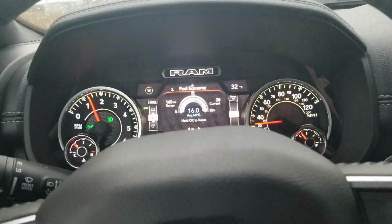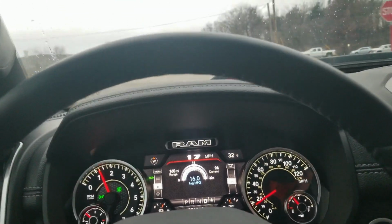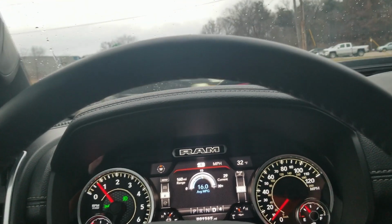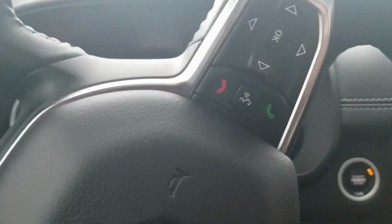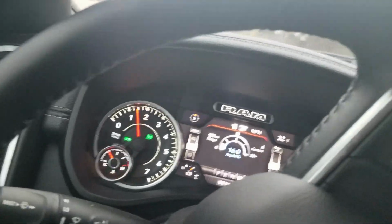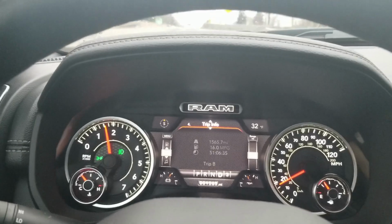All right, guys, we're in the Ram. That Duramax actually had a 323 rear axle ratio, is it 323? So I was a little off there, it wasn't 321. But here we go, I'm gonna reset that.